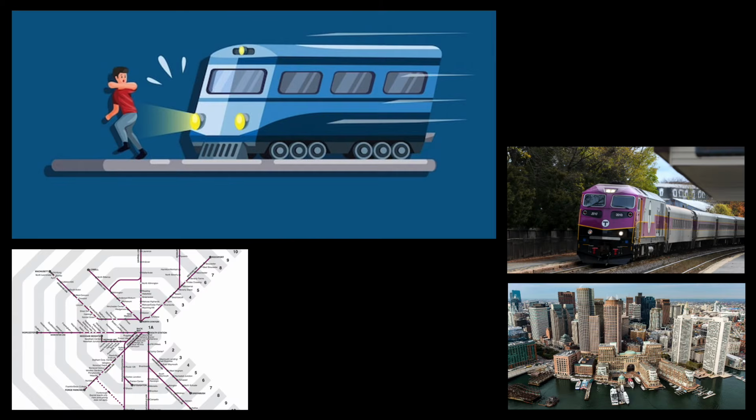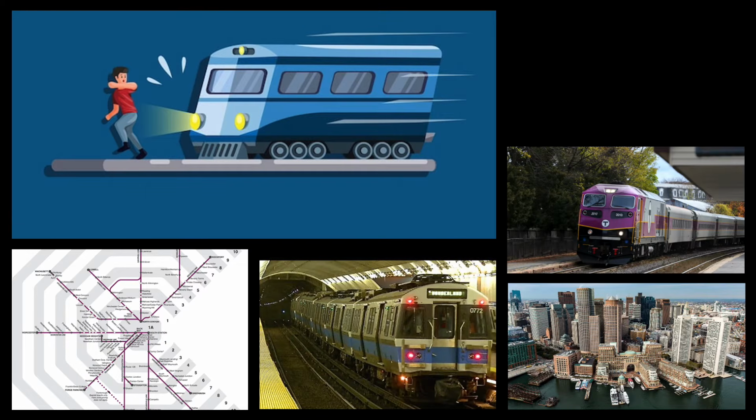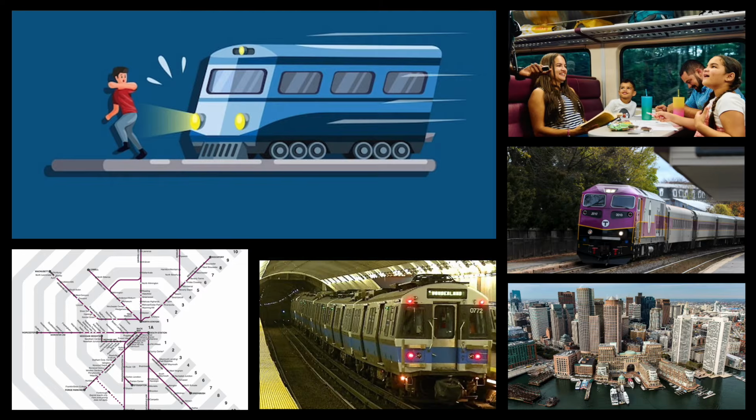If you're new to Boston, you've probably seen the purple striped trains rolling in and out of South Station, North Station, or Back Bay. That's the commuter rail, and if you've never used it before, it can feel a little intimidating. The zones, the tickets, the schedules, it's not as simple as the subway, but once you know how it works, it's actually one of the easiest ways to get around Greater Boston. Today, I'm breaking down how to use the commuter rail like a true Bostonian.